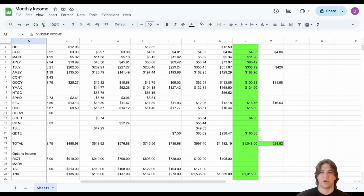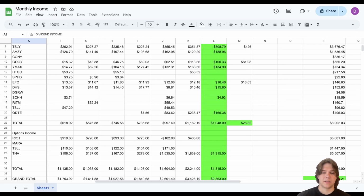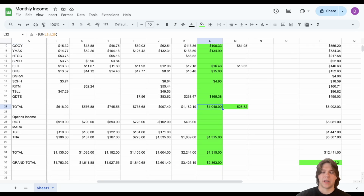But just imagine you bought this a month before your trip, and you were looking at how much income you made. If we look at September, we earned a total of $1,048 from dividends, and from options we earned $1,315. That gave us a grand total of $2,363 earned. This trip, just for the boat alone, to get on the boat, was around $1,000.